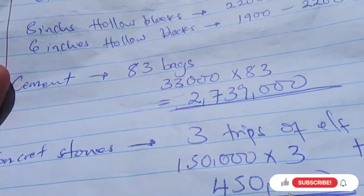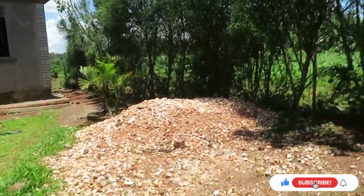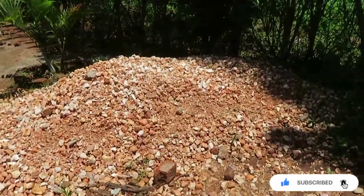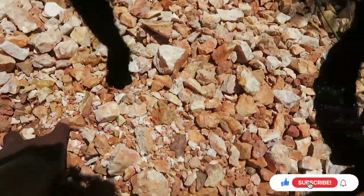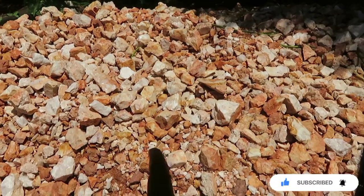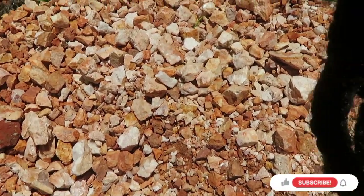Okay, now concrete stones. These, what are they called? Aggregate stones, these ones. Now, you need to listen carefully. This is very important. If you're pouring your concrete on the floor, any size you have is good, even these big ones. Now, if you're going to pour your beam up, this is very crucial.